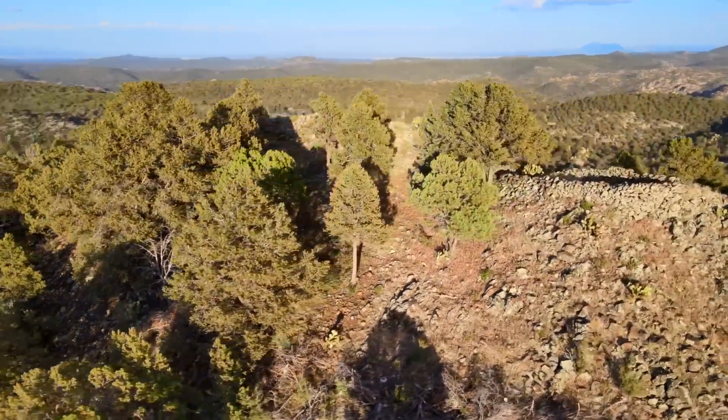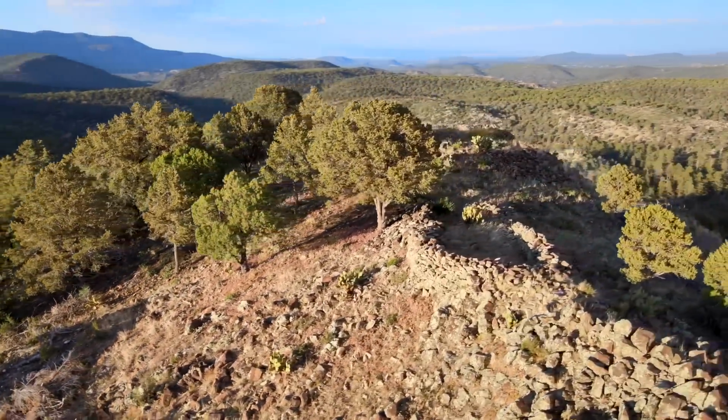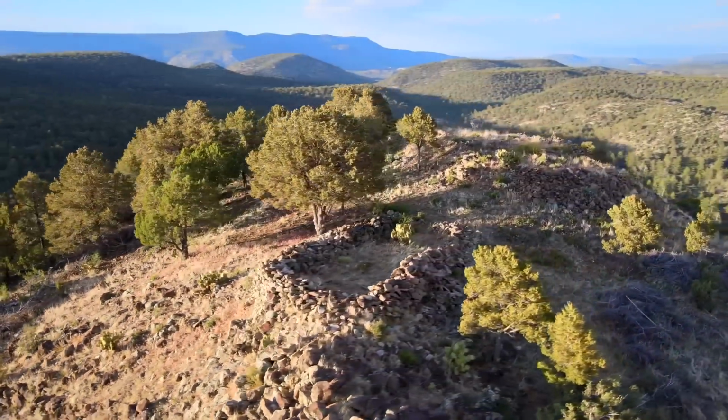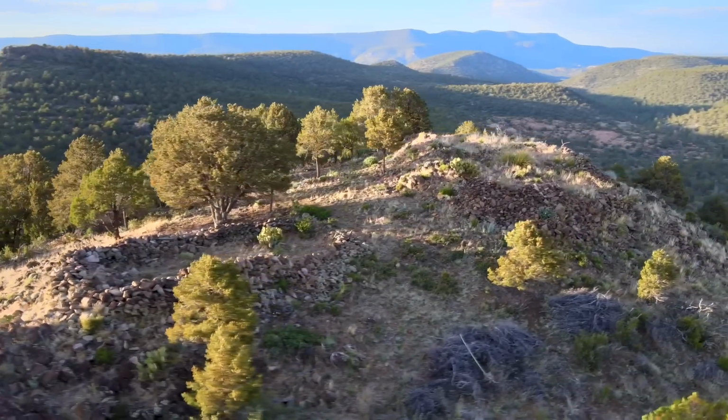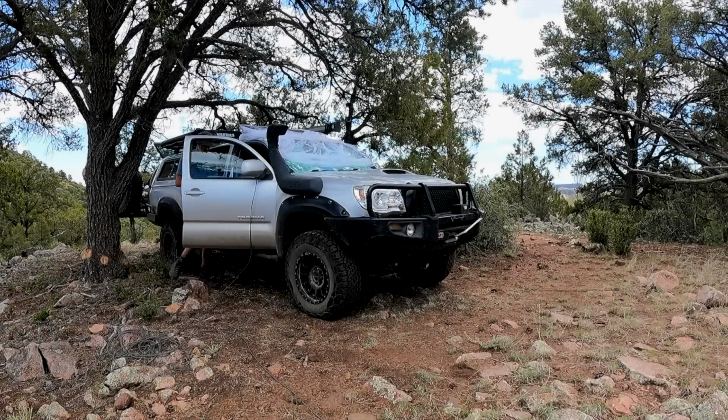So I was able to locate this using Google Earth Pro. Google Earth Pro has a lot better definition and better resolution when looking at stuff compared to just Google Maps. So just a heads up, if you want to go out and look for this stuff, that's the resource tool that I'm using to find these incredible ruins.